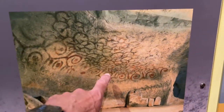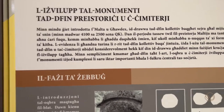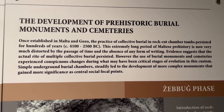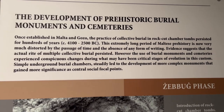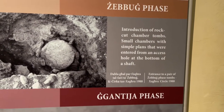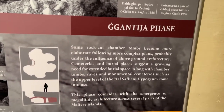And so it's these caves back in the day. Well, that's cool, I get to read all about it. The development of prehistoric burial monument chambers persisted in the later period of Maltese prehistory. However, the burial mound, okay. In Ggantija, let's see, I must have been there somewhere. Okay.